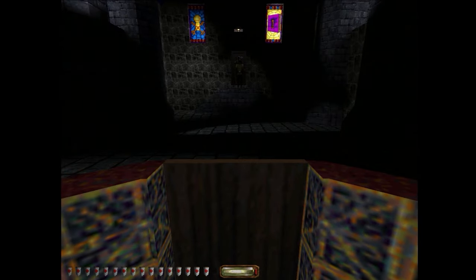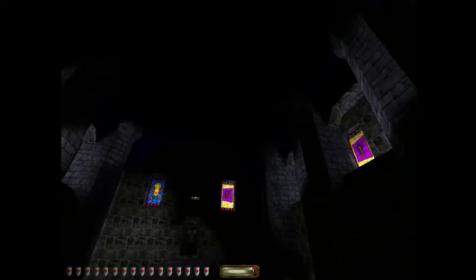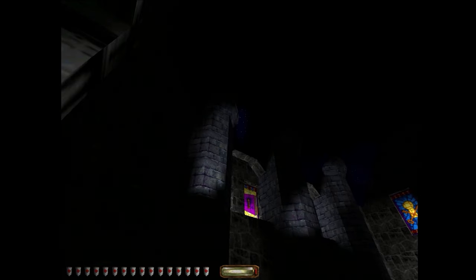You must learn how to move unseen. Stay in the shadows. Avoid the light. The indicator on your screen will tell you how visible you are. Try to reach the top of the platform without being seen.